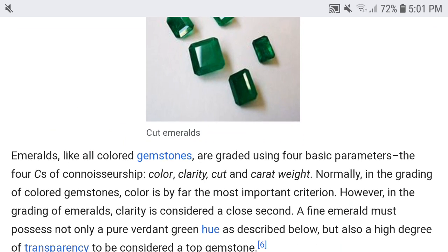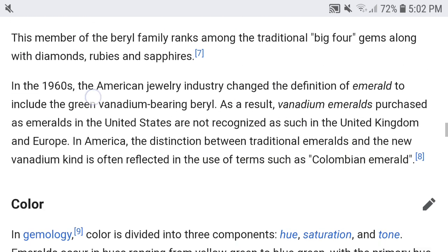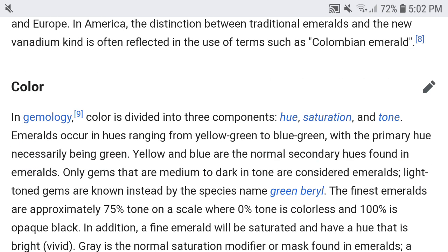So yeah, emeralds, like all colored gemstones, are evaluated using four basic parameters. The four C's of connoisseurship. Okay, so we kind of already know about this as well with the diamond. So there is color, clarity, cut, and carat weight, pretty much. Okay, color. In gemology, color is divided into three components: hue, saturation, and tone. That's just like Photoshop stuff pretty much.